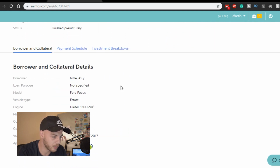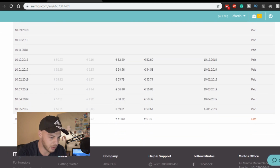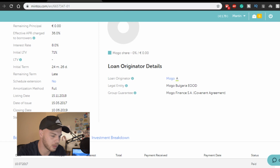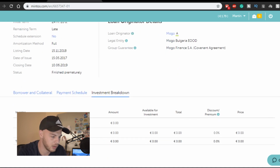Okay. So the guy was male, 45 years. You get a lot of details here. He bought a Ford Focus, 2003. The car was evaluated more than the loan. You have payment schedules, paid. Everything is paid, and this was prematurely closed. I think this was just an error because of last payments, and I'm not sure what happened exactly here, but basically it's closed. Maybe they ran out of time before they could officially process the fact that this is closed.